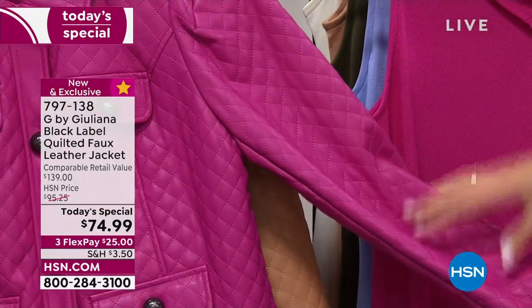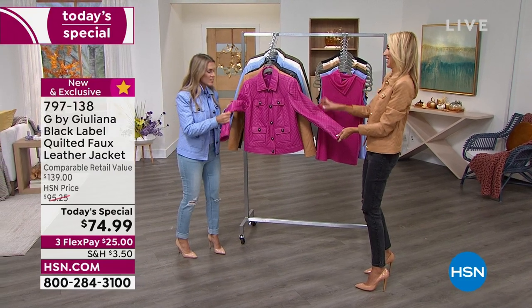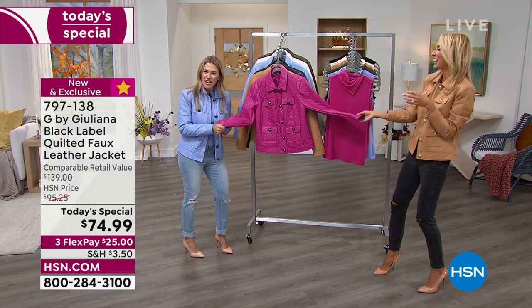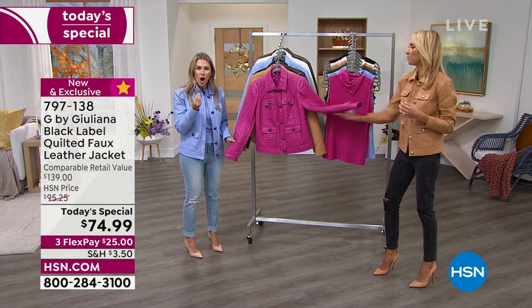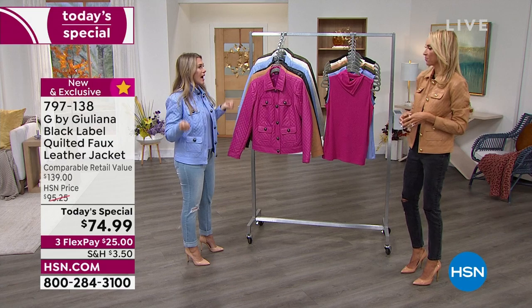It looks so real. I almost want to try to smell it. I know, right? Because you're like, wait, are you sure? It has this polished essence about it. It has this put-together look. It's for the girl that's like, I got no problems.